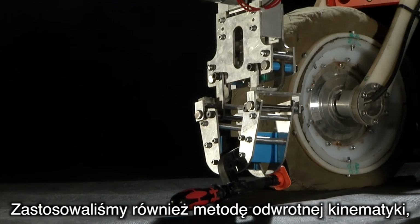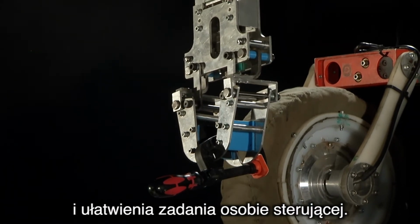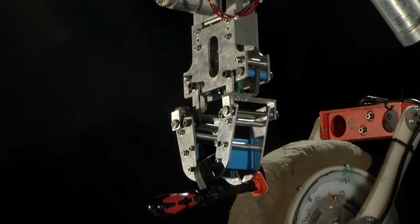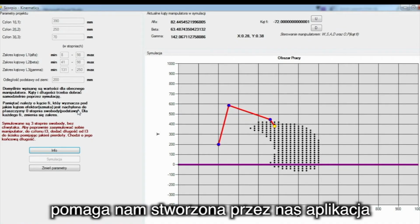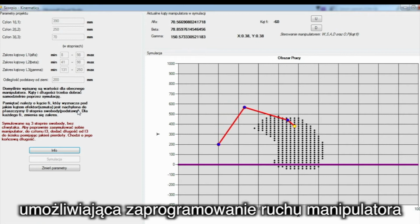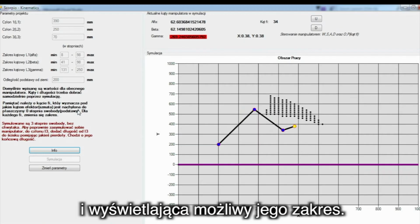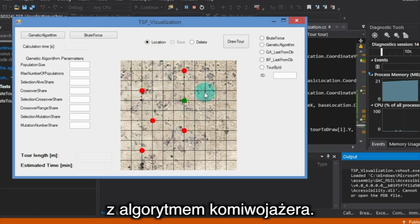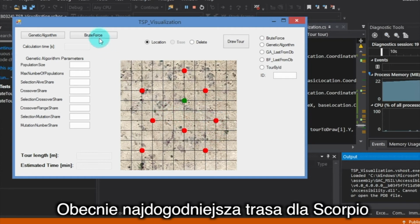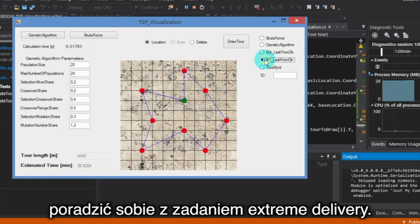We have also applied inverse kinematic to improve the quality of movement and to facilitate the work of the operator. In terms of extreme delivery task, we've created an application that displays range of motion of the robotic arm and that allows us to program the movement. Also, previous problems with traveling salesman algorithm has been resolved, and now the best path for Scorpio X is quickly computed to ensure completion of extreme delivery task.